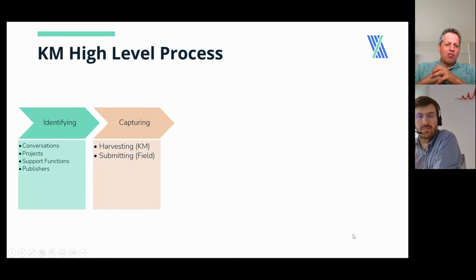So harvesting might be a knowledge manager actively going out to look for something, but we can also talk about AI, and we're going to come on to that in a second. But the second bit is for submitting. So people in the field, in quotes, be able to say, yeah, that's useful. We should submit that and put that into our knowledge management solution.